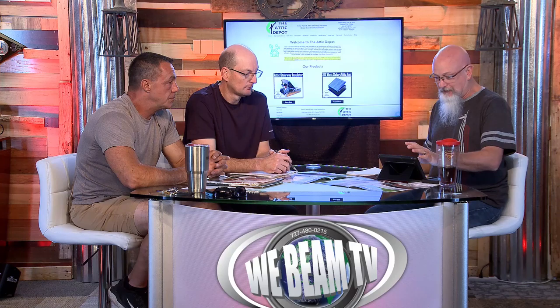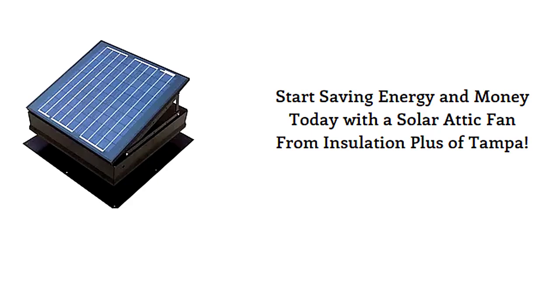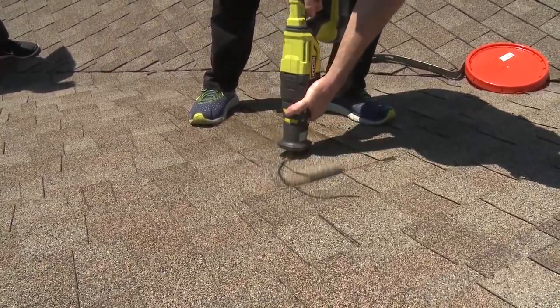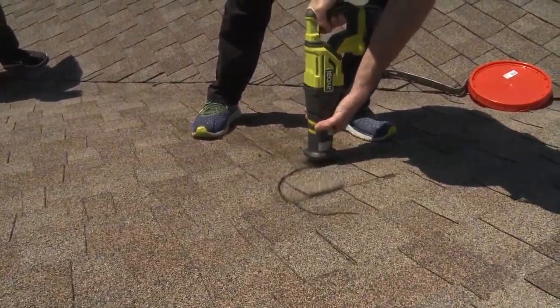Let's talk about why solar over electric. They both do the same thing. A power fan would be the same as this, except it costs energy to run. So this is a way cheaper idea than power fans, even though you can get a power fan cheaper initially, because it can run about $15 a month. If you ran it six months out of the year, that's $90 a year. Over 10 years, you've spent $900. That's more than what we're charging for the fan and everything installed.